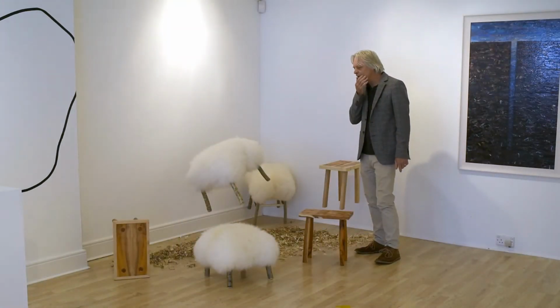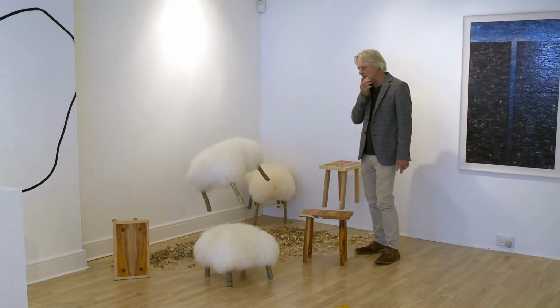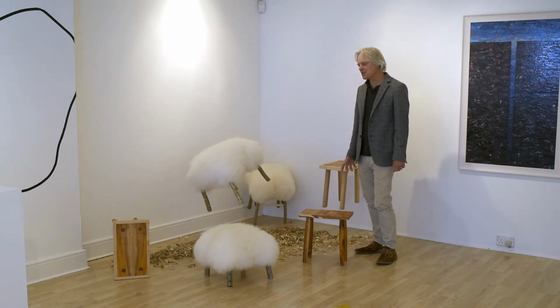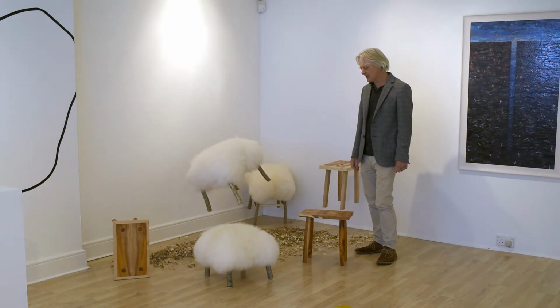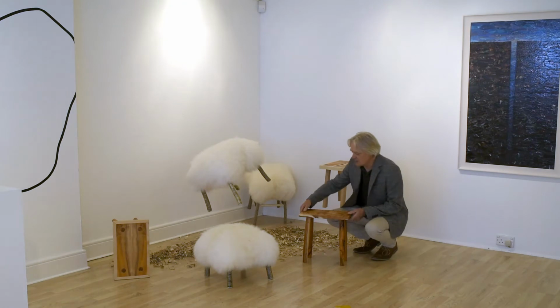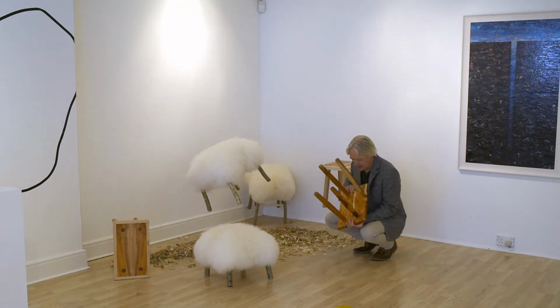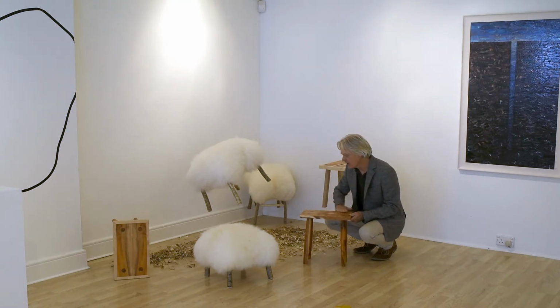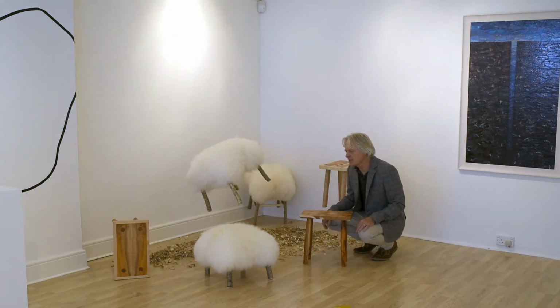These pieces, I wondered if they were all made by the same person, because they look so different. And I understand that they're actually two different people's work. The interesting thing about that is that they really seem to work very well together. The yew, which is beautifully crafted and beautifully figured as well, somehow seems to bring out the qualities of the sheepskin and the green woodwork that makes these stools.